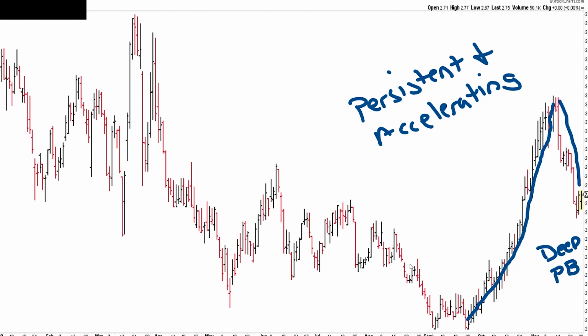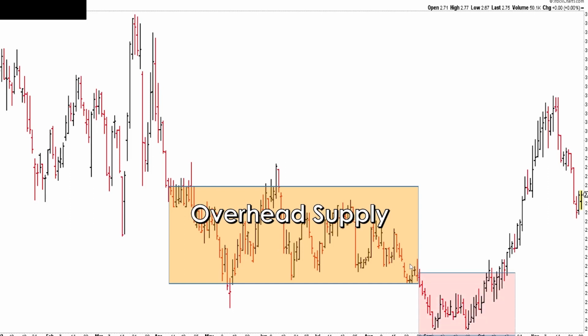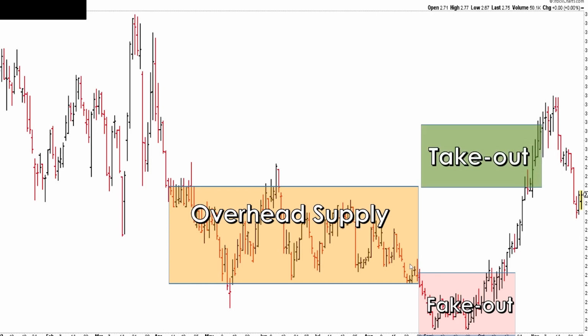So anyway, nice persistent accelerated uptrend followed by a deep pullback. Now, another thing I notice is right here you have some overhead supply. And you can see that the stock sold off below that supply, but that turned out to be a fake out. And then it took out the top of the range.